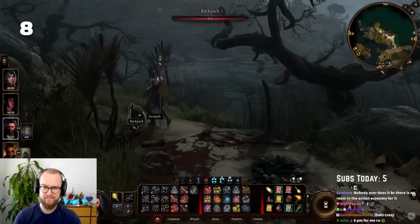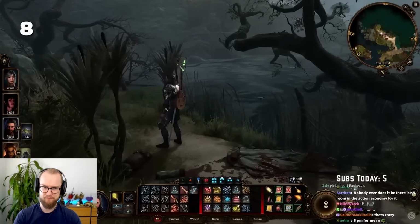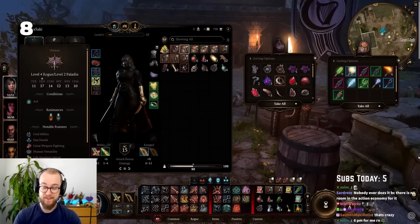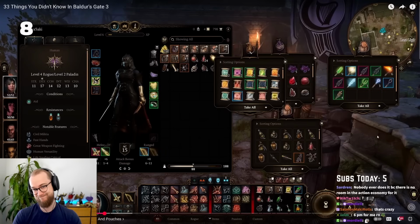An extremely useful tip is to pick up every pouch and backpack you see lying around. They're nice little folders, obviously good for compartmentalizing things and keeping your inventory tidy. They can also help you hand over dedicated things to certain party members.